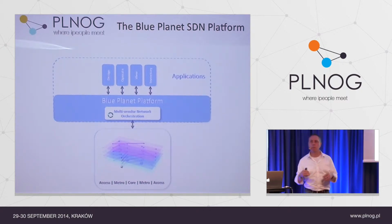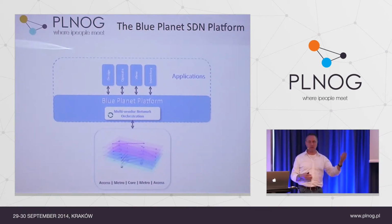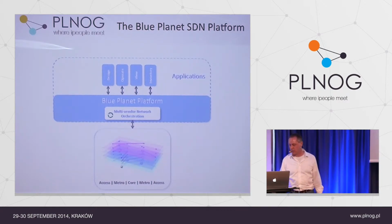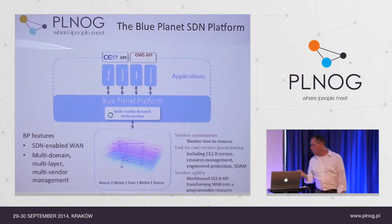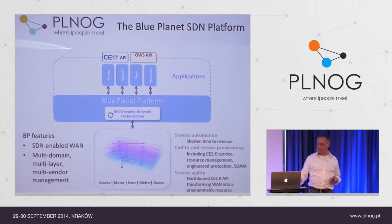And this SDN part is important to get a flexible infrastructure, because if you have a service that needs bandwidth in a specific case, or connectivity from a data center to another data center, or from a customer side to a data center, whatever, then you need to have the network configured automatically. And here I talk about seconds, not days or hours. That has to be done very quickly. That's where you need Blue Planet as a key. So your wide area network, the metro network, becomes flexible for service automation, for end-to-end service provisioning automatically, and you really get high service agility so that services are set up very quickly.